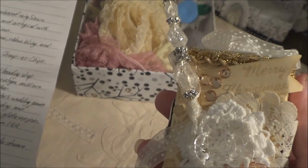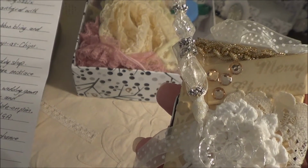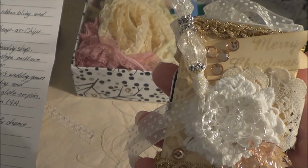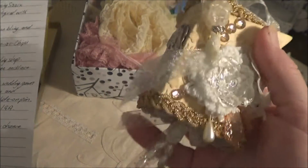So she sent to me, and that still qualifies her to enter this for this prize, and that's quite all right. Okay, so she's used cardstock from her stash using scissors. So she's made her own snowflakes, embossing folder, and antiqued with Ranger Distress ink.